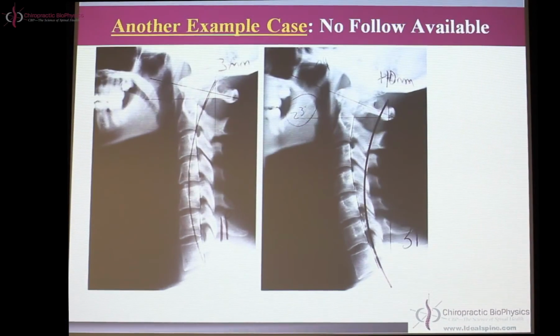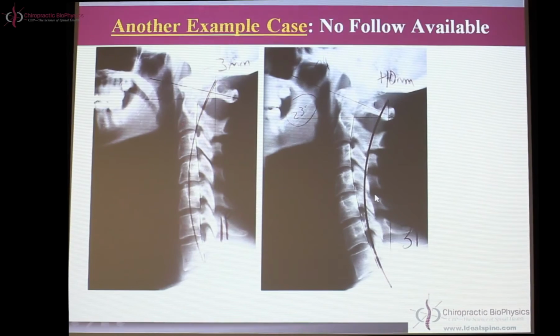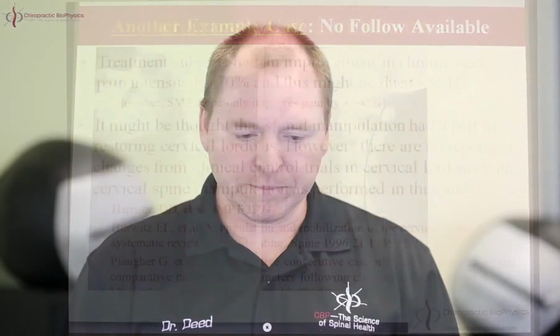Here's an example of somebody that didn't come in for the long-term follow-up. We have a pre and a post after 35 sessions, but we lost this person at long-term follow-up. Don't know what their curve looked like at 15 months because they didn't show up. Remember, 17% of the people didn't come back in. Hopefully, that's because they were still doing great, but we don't know. We really don't know. But you can see a remarkable correction in the shape of their cervical curve and the magnitude of the curve. Very nice.